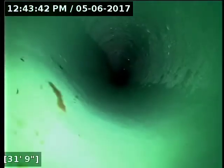Transitions over to schedule 30 34 PVC pipe here at 20 feet out. Alright, here at 49 feet, we have reached the main lateral at Southeast Stevens. We're going to let the line drain out here for just a moment.